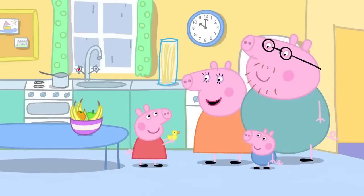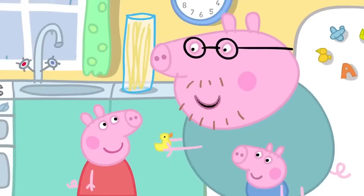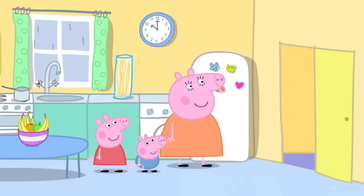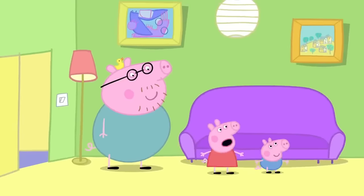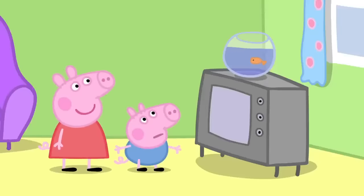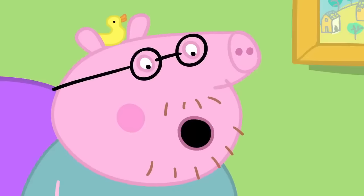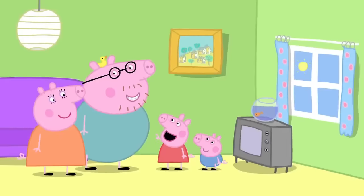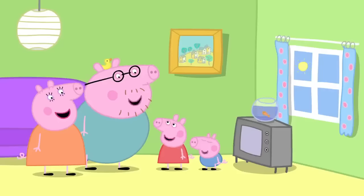Hooray! Well done. I want to play the rainy day game again. OK, this time you can both look for the duck. Daddy Pig is putting the rubber duck somewhere for Peppa and George to find. Ready! I'm in the sitting room. Is it on the sofa? No. Is it on the television? No. It's not anywhere. Would you like a clue? It's sitting on something very big and very wise. And very handsome. Daddy! It's on your head. That's the best hiding place ever.